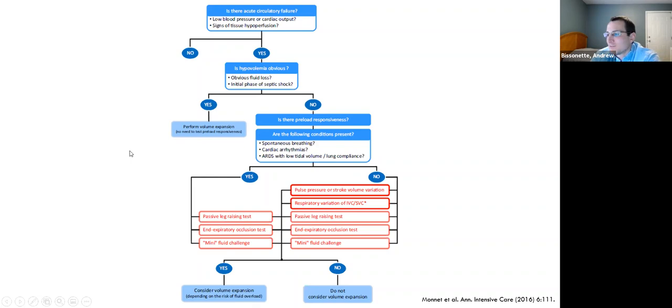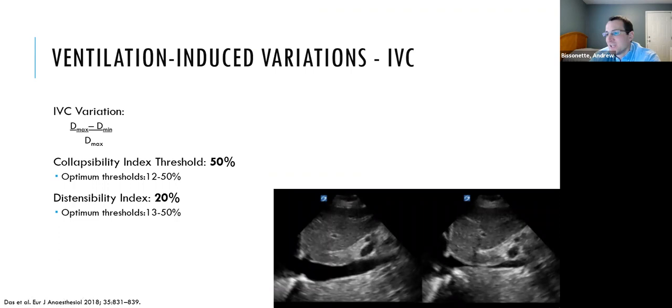So, the ventilation-induced variations. IVC, I'm not going to spend much time on. I think we're all very familiar with it. But in a spontaneously breathing patient, we tend to use a collapsibility index of 50%. And in our vented patients, we do something called a distensibility index instead, and our threshold falls from 50% to 20% in most studies as a quote-unquote positive response, likely to respond to further fluids.